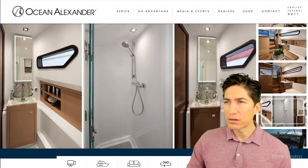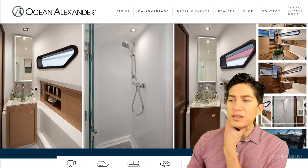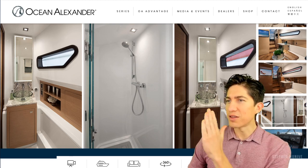What am I looking at here? Is that a mirror? It's divided. It's a three-part picture.